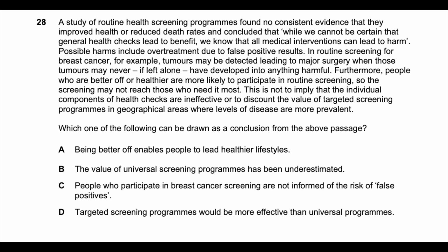Which one of the following can be drawn as a conclusion from the above passage? The correct answer is D. This is because the author's point is that routine health screening is not always beneficial and that it may not be reaching the people it needs to. So, more targeted screening would be beneficial. Therefore, D is the correct option.